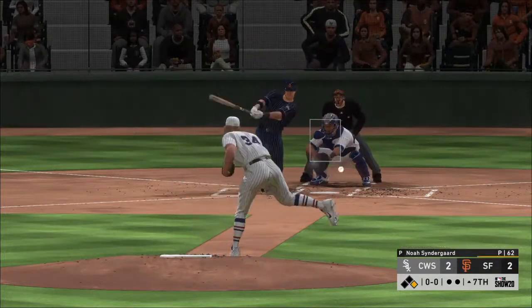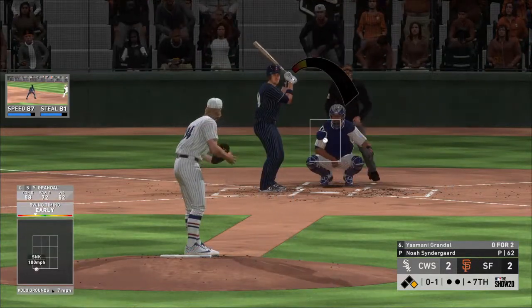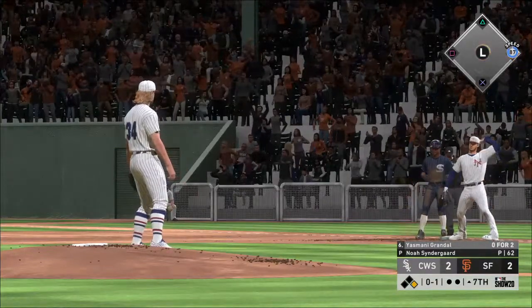And here's the switch-hitting catcher, Yasmani Grandal. Chopper foul. He's hitless in his 2 at-bats so far. And a dive, but he's back in.